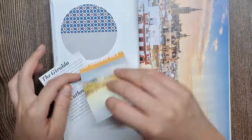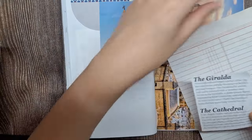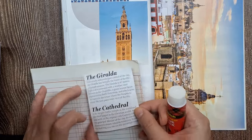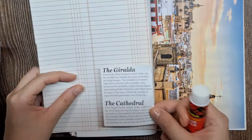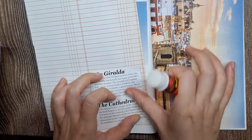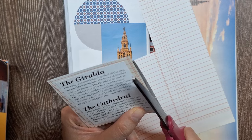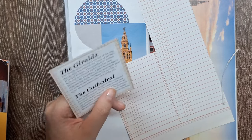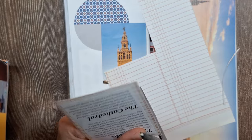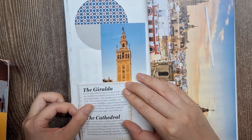In the brochure, I also found a text description of these two sites that provides valuable information and context. To make this text stand out and integrate it seamlessly into our journal, I've decided to paste it onto a piece of vintage design scrapbook paper. By layering the text on top of the decorative paper, we create a unique and eye-catching element that draws attention to the historic significance of these monuments.